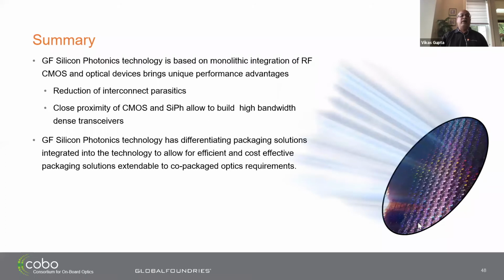At GlobalFoundries, we are committed to Silicon Photonics. We are using a 300 millimeter wafer fab for production. The goal of Silicon Photonics at GlobalFoundries is to provide a differentiated solution for our customers through unique features such as monolithic integration and unique features associated with packaging.